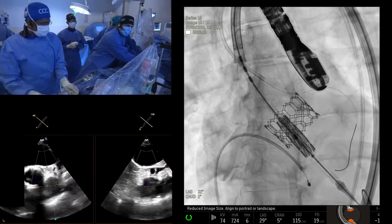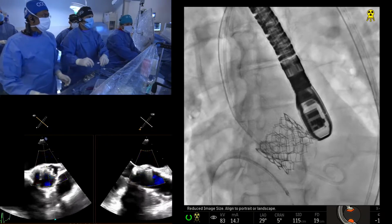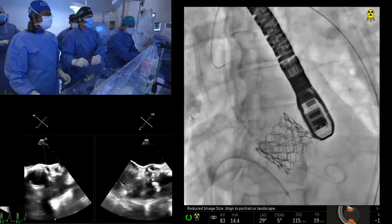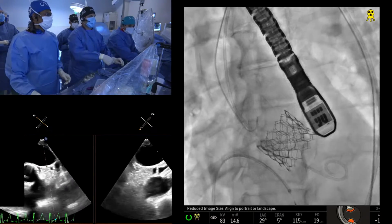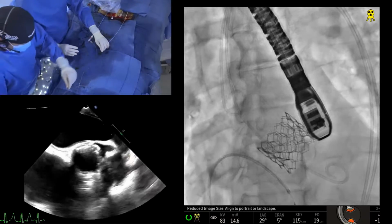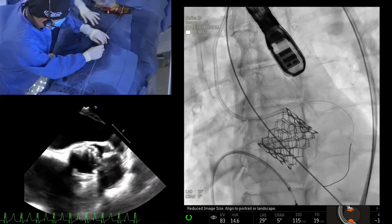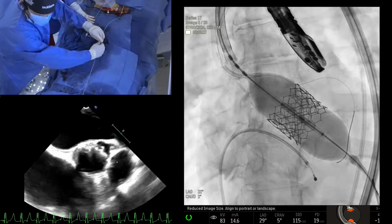Geometrically, you're putting a valve in a circular valve. Should this patient get Plavix or anticoagulation? I would do anticoagulation with the bulky leaflet and double valve, for 3 months. Yeah, that's a great discussion about the anticoagulation need after redo TAVR, and the bulky leaflet at the ostium of the left main.